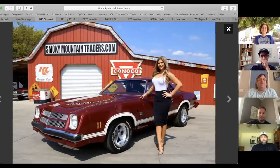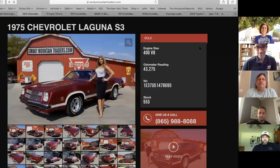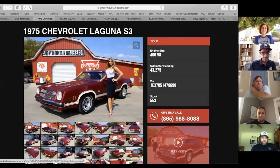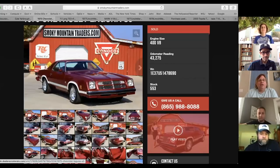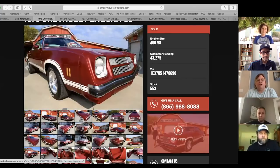This is at the Smoky Mountain Traders. It's got the 400, only 43,000 miles on it. I'm bummed that I don't have the original rally wheels on it, because I thought the rally wheels looked better. But it's a cool car that got banned by NASCAR. And when cars get banned, that becomes the best limited edition.